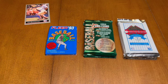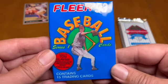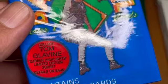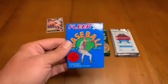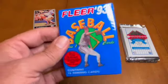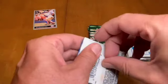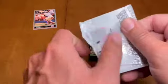Let's move on to the Fleer from 1993. Again, this is a Series 1 pack. It's got 15 cards. I guess there's a redemption card here for Tom Glavine. And I think there are no big rookies in this series. It would be nice to get a Ken Griffey or Barry Bonds or any other Hall of Famers. You see, these packs are a little bit tough to open up.